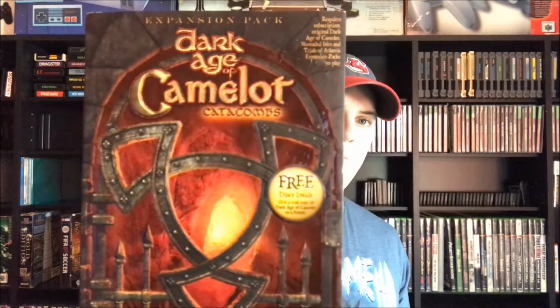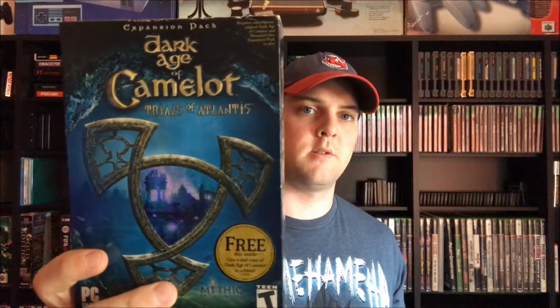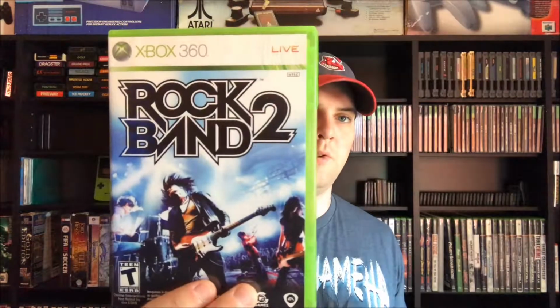Okay, and then a couple of expansion packs for Dark Age of Camelot. So this one is Catacombs. And Trials of Atlantis. So that was cool. These will look cool on the shelf. I think Dark Age of Camelot is probably an MMORPG. Let me know if you know. Another yard sale. Just picked this up for $1 for 360. Rock Band 2.